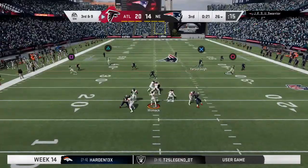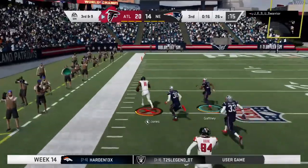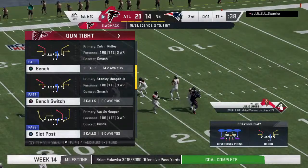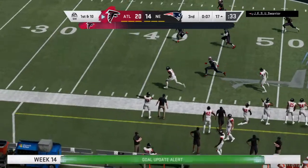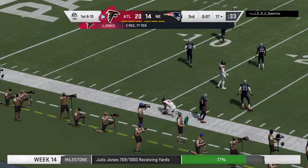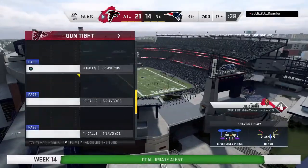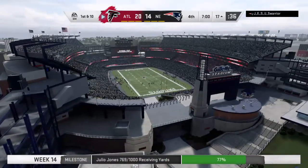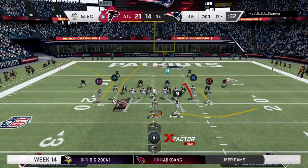From the gun, Womack. It's caught. Jones. And he gets this deep into Patriot territory. A big-time play there for the Falcons. 57 yards. First down, Atlanta. So on the other side of the field now, it's 1st and 10 as they've got things rolling on this drive. Back now in Foxborough, it's the Falcons. They've got the football, they've got the lead as we get set to start the 4th.